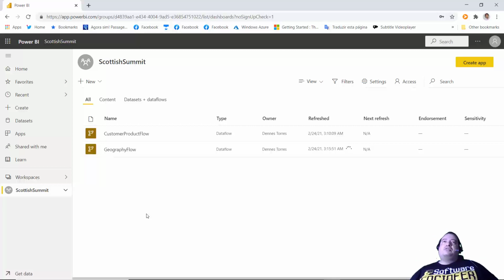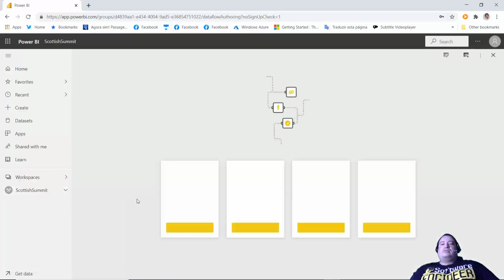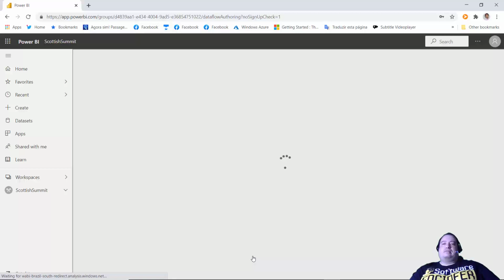But let's imagine now that I want to make joins between the information of customer and the geography. I want to make analysis about where the customer lives. So I need to join these two pieces of information. Let's create a new data flow for that. A new data flow. And that's where we get the second option: link entities from other data flows. So we add linked entities.